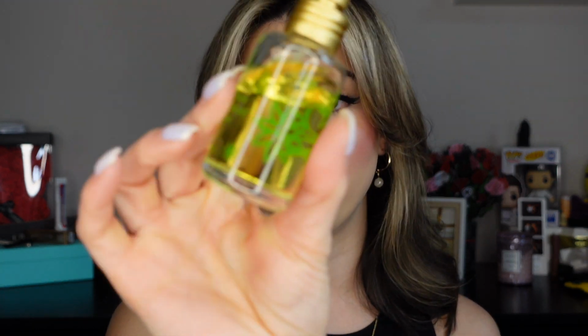I don't know if you guys saw my Ulta haul, but I kind of blacked out on Pacifica's perfumes. I don't know what it was. I was just like, I need to purchase all of them. So I have 4 of them here. So let's start off with this one.